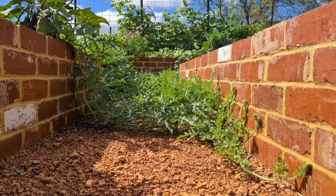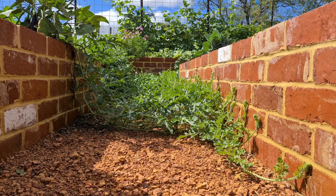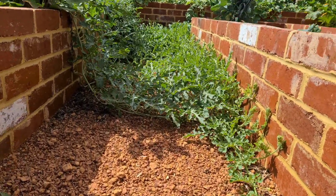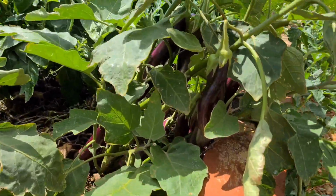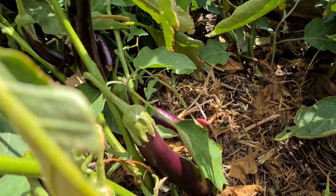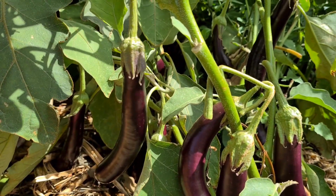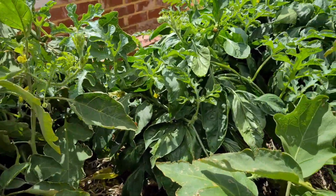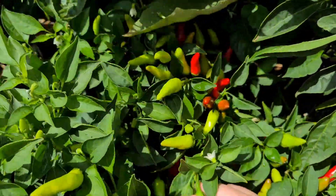As you can see from this way too, it is just crawling everywhere. Hopefully we actually get some watermelons out of it. I haven't actually noticed if there's any on it yet, but it's growing amazing. This is all the eggplants, which are also looking really good. We have some eggplants all throughout this garden. And we have some capsicums and some chilies down this end. Check out all these nice chilies.